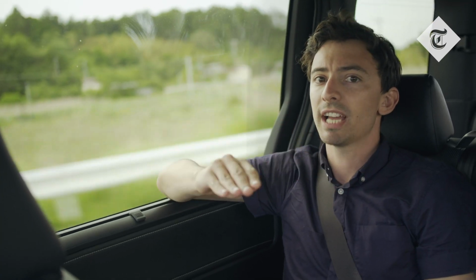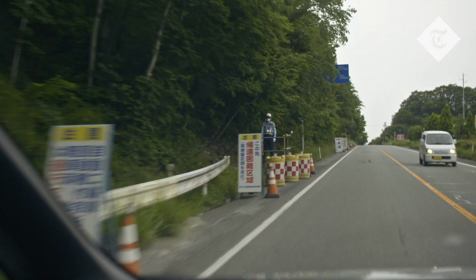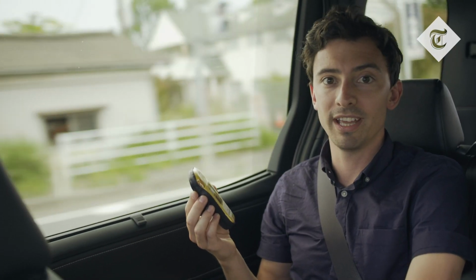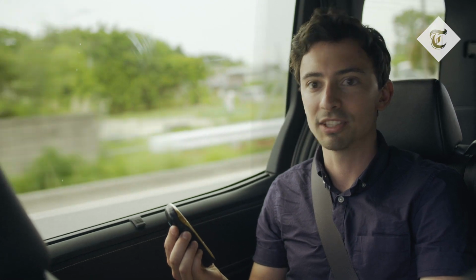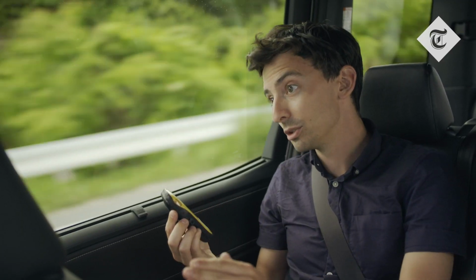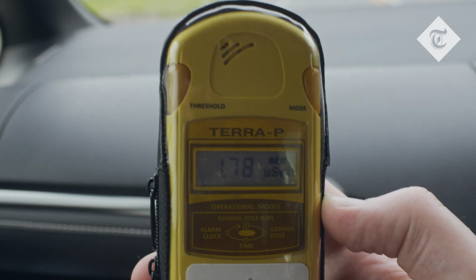So we have just entered the no-go zone. We've been told that we can't open our windows because if we do, the radiation will reach dangerous levels. So what I have here is my Geiger counter, and this detects radiation in the area. Safe level is 0.15, something like that is what you'd get in Tokyo, but I'm watching it here and it's going up and up fairly quickly, and as we get closer and closer to the nuclear power plant, it's going to reach levels that are beyond the recommended hourly allowance. There's something quite unnerving about seeing this go up and up.